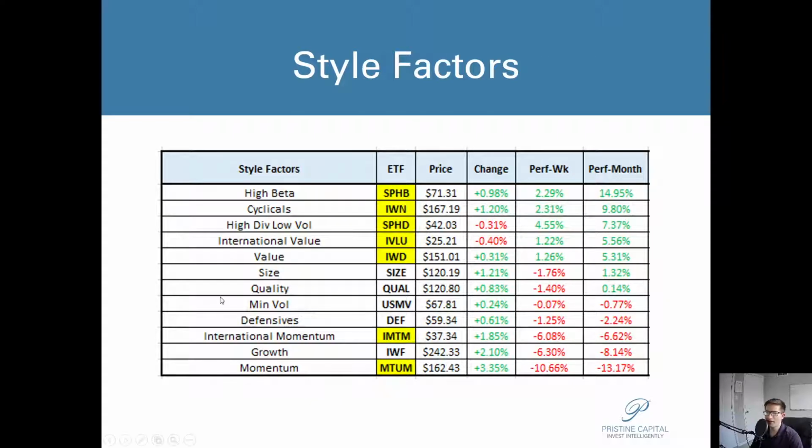If we look at our style factors, you're going to see a similar theme here. The momentum style factor up 3.35%. You can see this one has had an ugly monthly performance, but yeah, very strong bounce here. You can see high beta still did okay, up close to 1%. Cyclicals still did okay, up 1.2%. The only areas that lagged were high div, low vol, which in my opinion, that's a good thing because that's a more defensive style factor. And then international value was also down 0.4%.